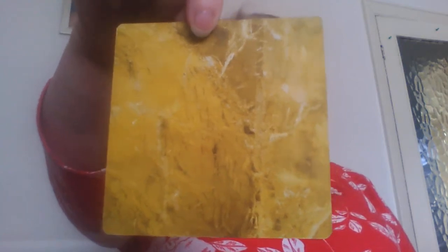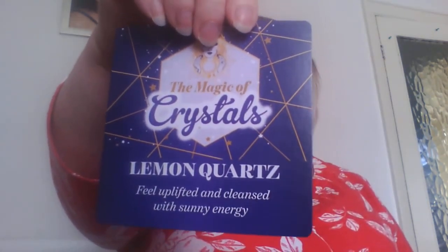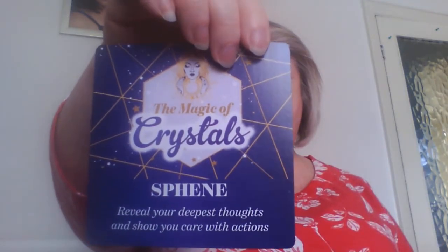If you're interested in crystals, these are quite handy to have because they can also get you used to the different crystals. This is Lemon Quartz. You might find some on these cards which you don't often find by crystal sellers or in the shops. This is Sphenine. Fluorite.